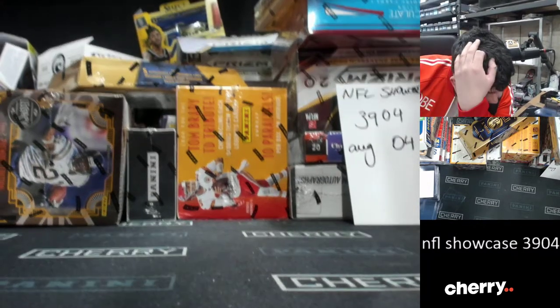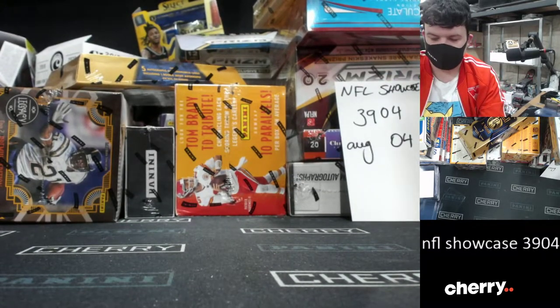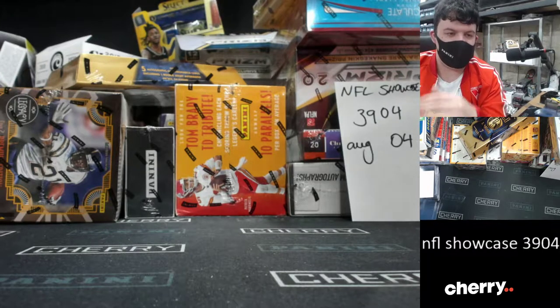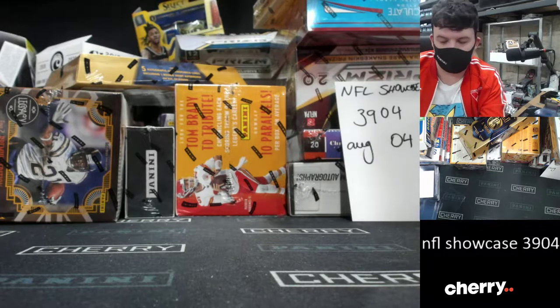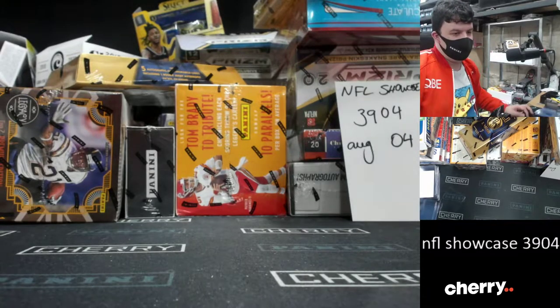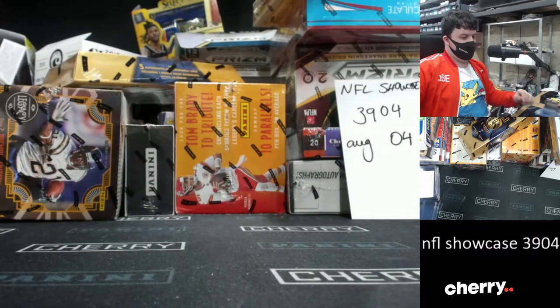Chargers are with spot 14. Martin James, congratulations. And the Colts in spot 2 go to spot 24. Michael Waldhorst, who wins the Matt Ryan jersey. Congratulations. And that is that. Chargers win the Herbie Helmy. All right, good luck, everybody.